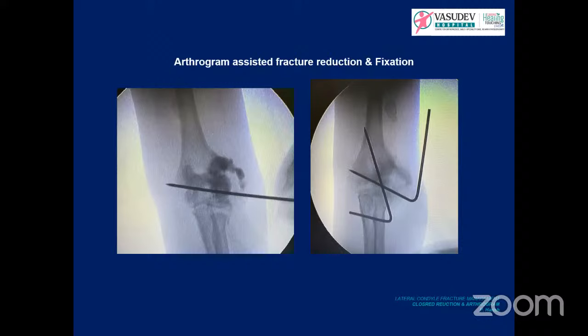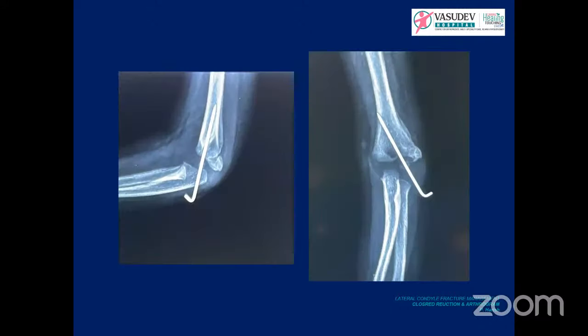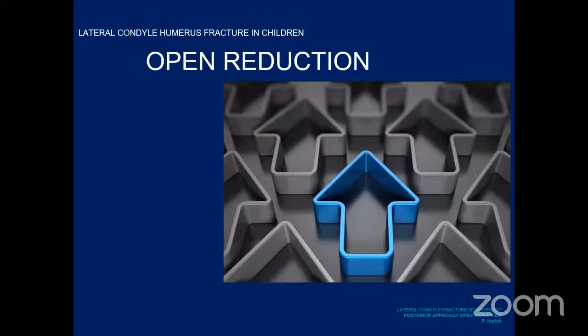You can see a very long spur on the lateral epicondyle. I didn't exactly figure out what that was. The fracture went on to heal, but there was a significant lateral spur. I think this is probably because of the significant soft tissue injury. So whenever I see a lateral condyle fracture, I always tell the parents that there can be a lateral prominence, which can cause pseudovarus. Functionally, the child was well, except that there was pseudovarus because of the lateral epicondyle prominence. So now coming to the open reduction.